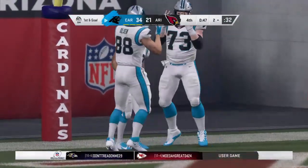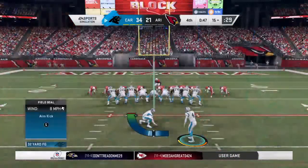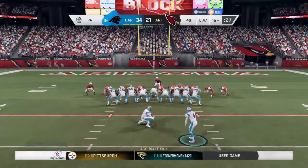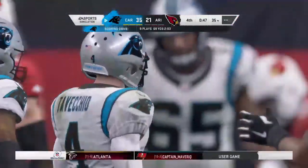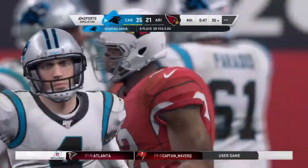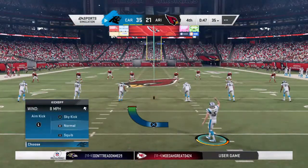There was no going through the progressions on that touchdown pass. Yeah, nor was it necessary. His receiver won that route early, presented himself. No reason to wait. Go ahead and put it on him and score a touchdown. Tavecchio good on the extra point. And the decision to just kick the extra point winds up successful.